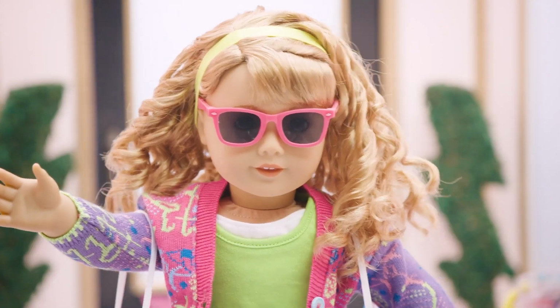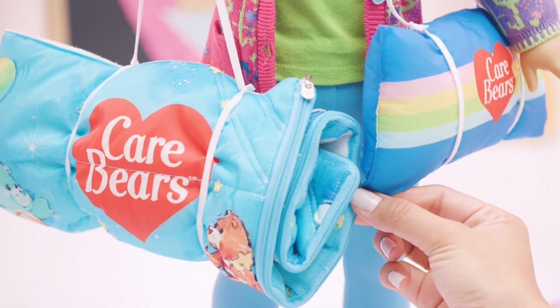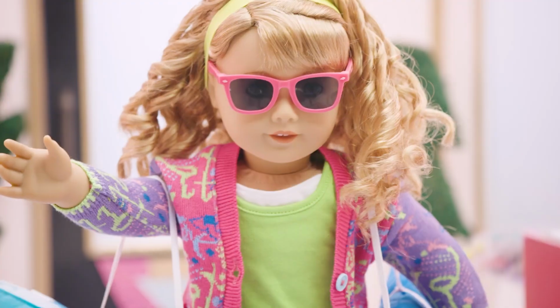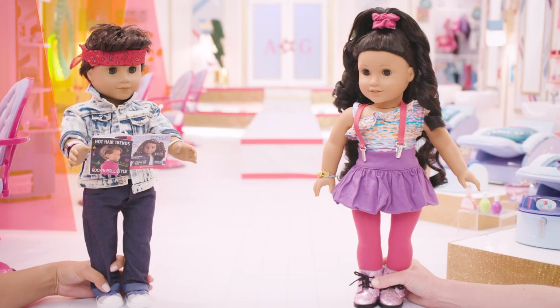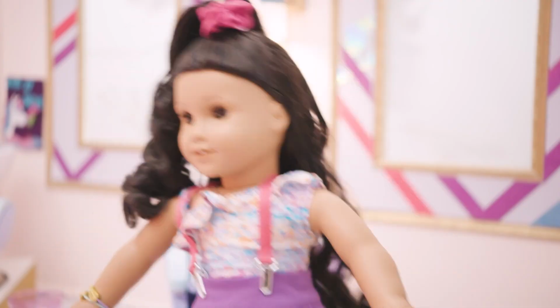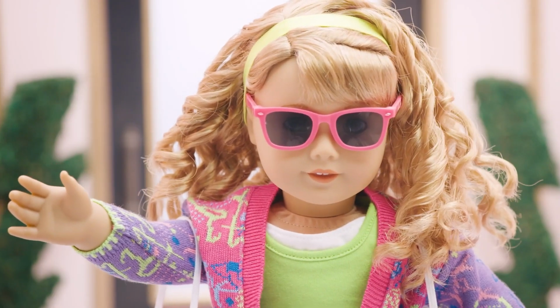A customer. Hi, Jack and Ava. Hi, Courtney. Welcome back. It looks like you're going to a sleepover with that Care Bear sleeping bag and pillow. Sure am. I wanted to drop by and see if you have any cool pajamas. I'm sure I can find something. To the closet. Are you excited for tonight? Yeah. Super duper excited.